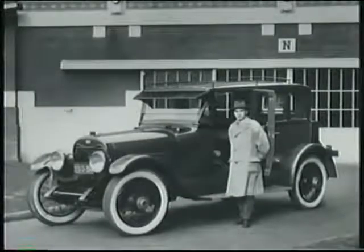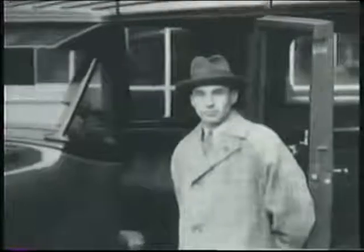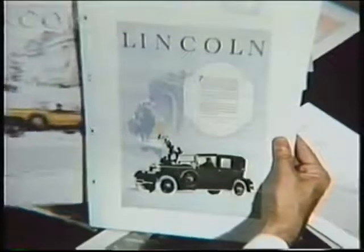The Lincoln nameplate joined the company in 1922. That year, Henry Ford bought the failing Lincoln Motor Company. His young son, Edsel, was given an assignment. Make it into one of the great names in luxury cars.